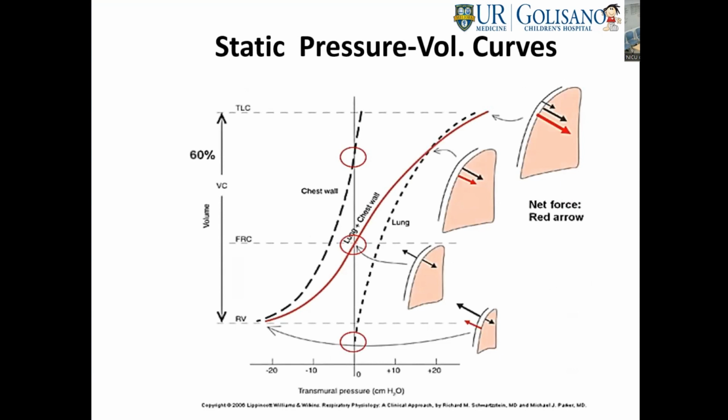So the static pressure volume curves talk about the relationship between the different forces that affect lung expansion at different levels. Both the lung and chest compliance together give you the total respiratory compliance. And when they're in equilibrium, this is at FRC, or functional residual capacity. So to generate airflow, atmospheric pressure has to be higher. The transpulmonary pressure is the difference between the alveolar pressure and the interpleural pressure in the pleural cavity. And so once that drops to negative pressure, about 5 to 8 centimeters of water, you generate airflow and get your lung volumes.